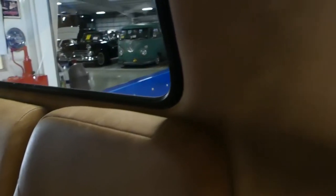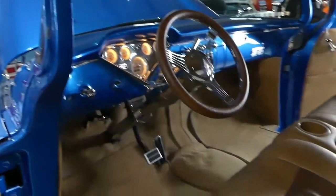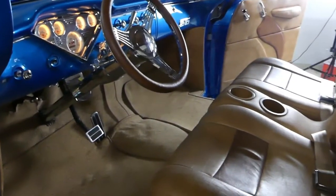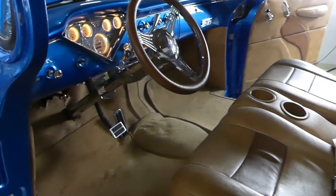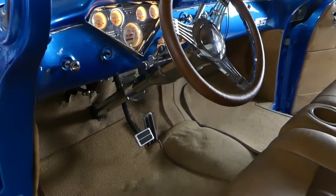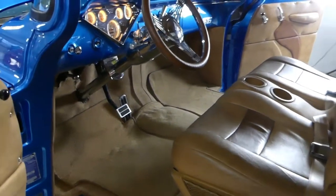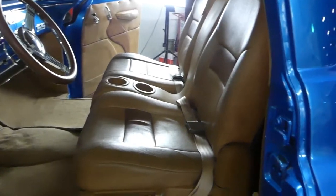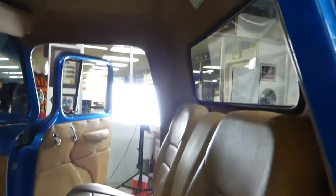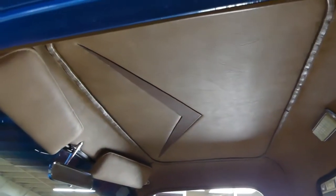Powered by a 350 automatic transmission with the column shift. Has a tilt wheel. Also, tons and tons of room in here. For those of you who have been inside of a truck of around this era, tough to get in and out and steer and all that. And let me tell you, you can get in and out of this one no problem. The leather is absolutely comfy as all get out. Once again, a better look at that headliner too with the light on. This is a stunning car.